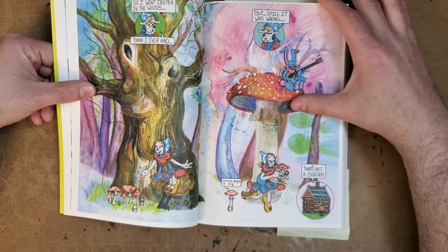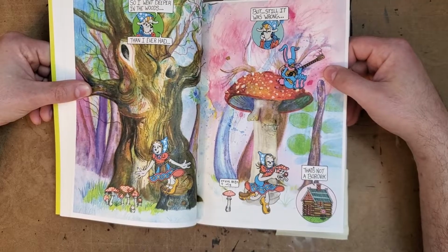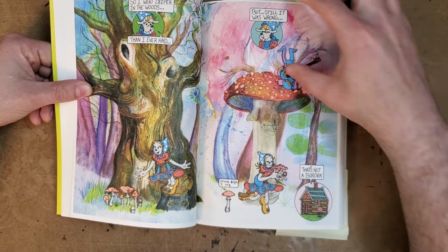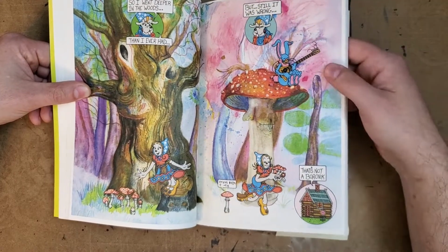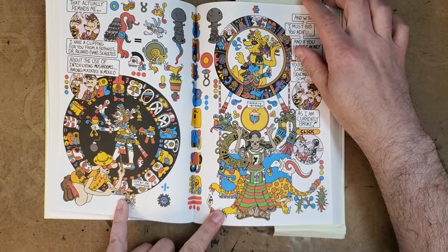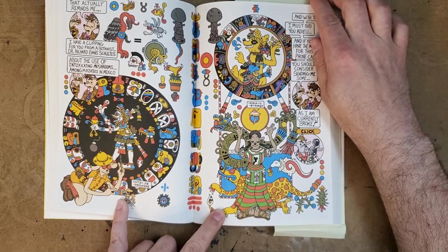You can see more of the material play. You can see Blomerth getting back out the watercolors. It looks like there's some crayons in there and things. So that shows up throughout all of the books, that material play. Really, really enjoy this page here where they're talking about the use of mushrooms throughout the Aztec and Mayan cultures.